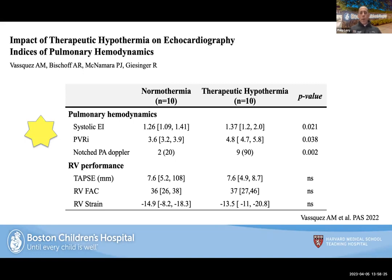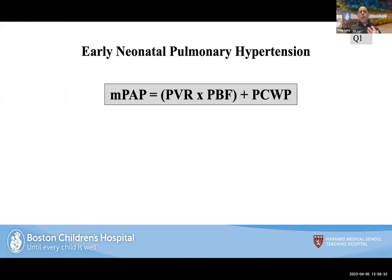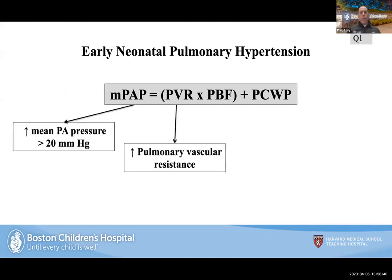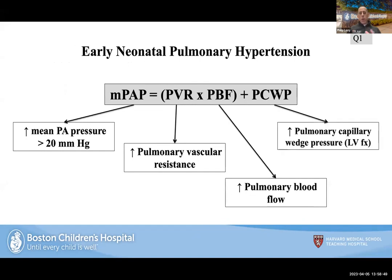So there is some unique thing that's also happening while you're cooling the babies. And I like to think of neonatal pulmonary hypertension in 3 domains. I think about it with elevated mean pulmonary pressure, but it's an impact on your PVR. You can have impact on your pulmonary blood flow, not so much in HIE, and then you can have left heart disease or increased pulmonary capillary wedge pressure if the LV is sick.